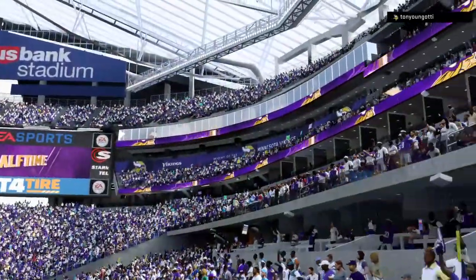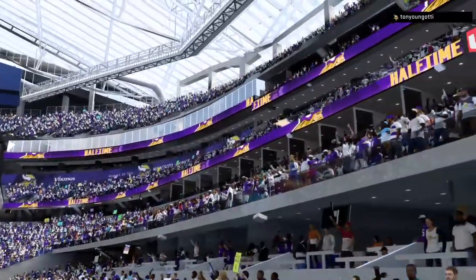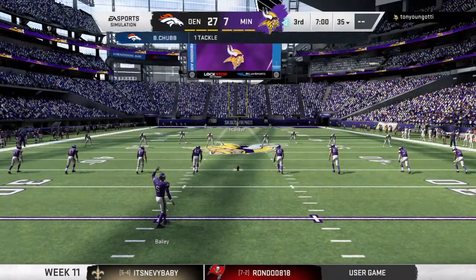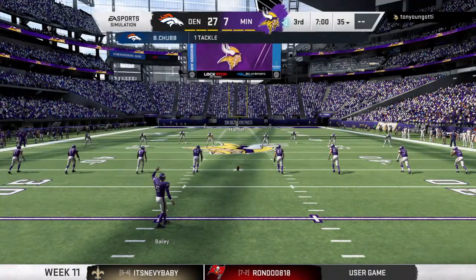So we reach halftime in what's been a fairly one-sided game so far. As we'll send you down to Orlando, we check in with Jonathan Coachman for our EA Sports Halftime Report.